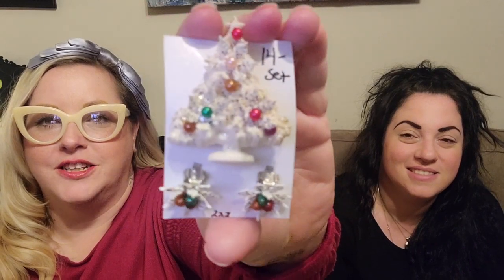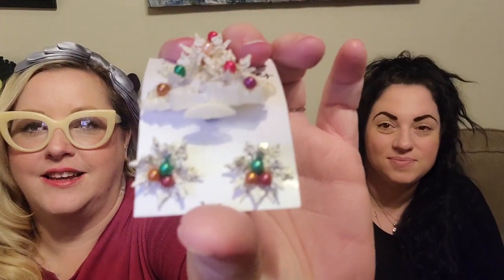Okay, so y'all, like we said, I'm a big Christmas nerd, so I did pick up this set, which is a little Christmas tree and the little hollies. It is so cute. I cannot wait to wear this. Is it Christmas yet?